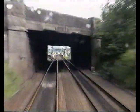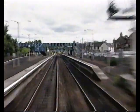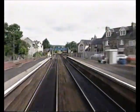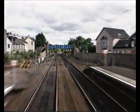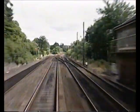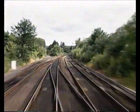Local trains generally turn back at Dunblane. This was once the junction for the Callander and Oban line to the West Highlands. So it's one of those very shallow ones that could easily be underground. And this on the left here was the branch to Oban, if you can call that a branch.